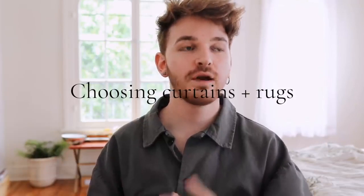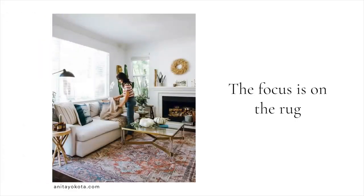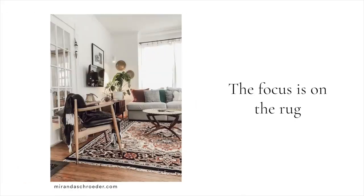So I find that curtains and rugs are the hardest part of any room. I don't know if that's just me, but personally, curtains and rugs are so challenging because they really are so focal. When you walk into a room, the rug is honestly sometimes the first thing you see. It's the largest thing that covers the floor, and curtains are on the entire wall, especially in a room like the one I have right now.